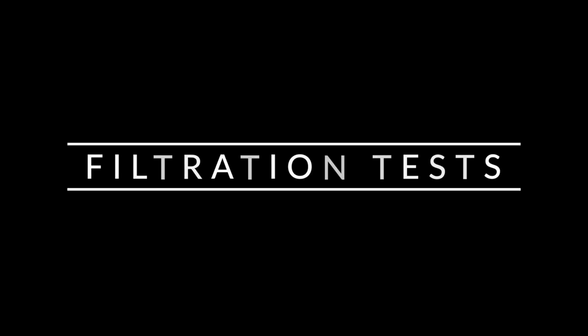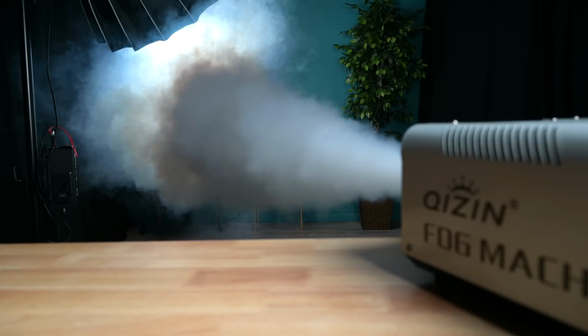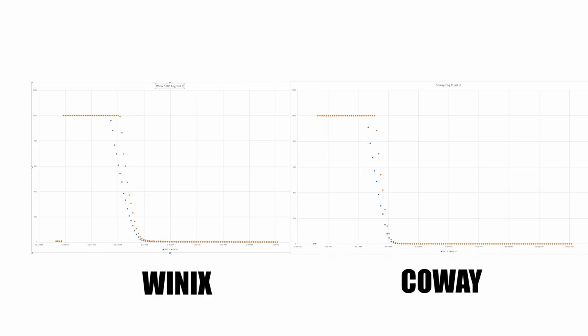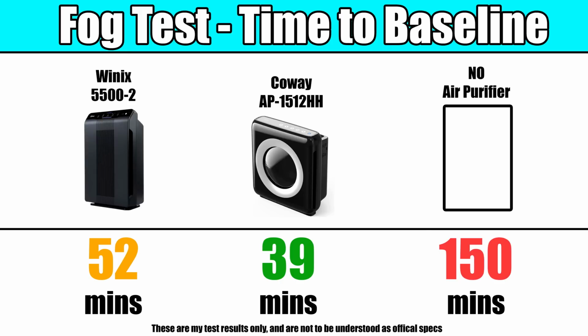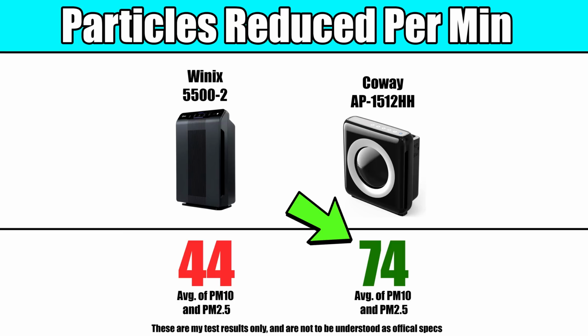Moving on to the filtration tests, in the fog test, where we release 12 seconds of fog into a ventless room and run the air purifier on max power, it took the Coway Air Mega 39 minutes to clear the fog back to the baseline compared to 52 minutes on the Winix. We expected this speed difference given the airflow scores from earlier. If you're wondering, it takes about 150 minutes to return to the baseline in this room if there is no air purifier running. Also, in the fog particles reduced per minute test, where we measure the speed of reduction of particles from peak to baseline, the Coway was also significantly faster.